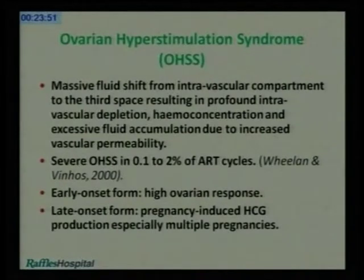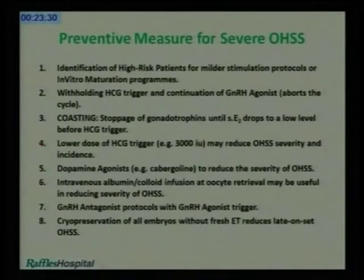There are two forms, the early form and the late onset form. The early onset form is associated with the ovarian response, and the late onset form with the pregnancy-induced HCG. So for today, we're going to talk on the early onset form, because that is where coasting is thought to have an effect. Now, there are various preventive measures for severe OHSS, and I'm not going to talk on that in this lecture.